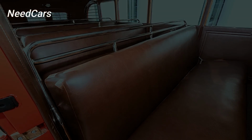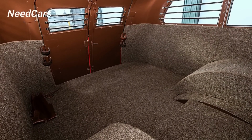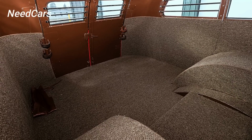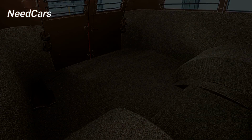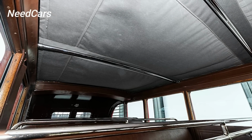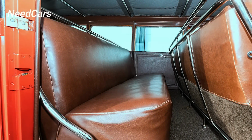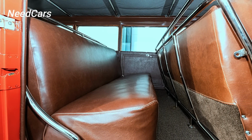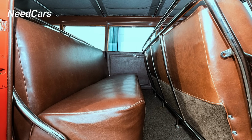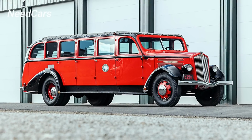For classic vehicle enthusiasts, few vehicles capture the spirit of vintage Americana quite like the white Model 706 Red Jammer. This iconic 1937 bus, which is one of the last of its kind, is about to make waves at Mecum's Glendale 2025 auction in March, and it could set a new world record. But what makes this particular example so special? Let's take a deep dive into the history and restoration of this rare piece of automotive history.